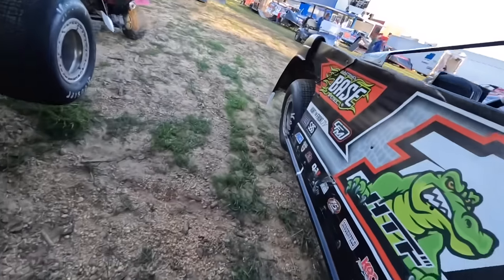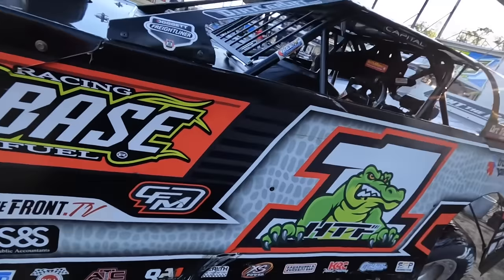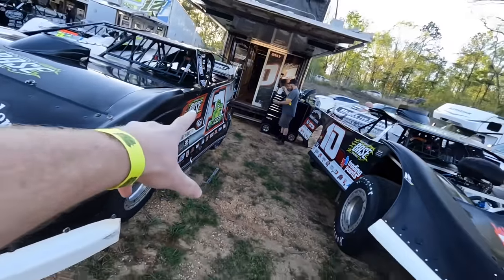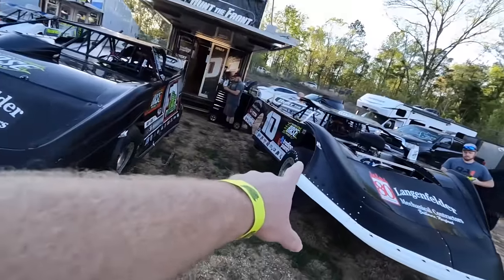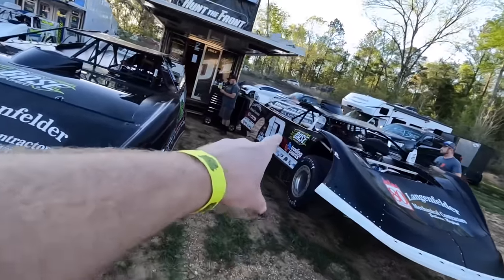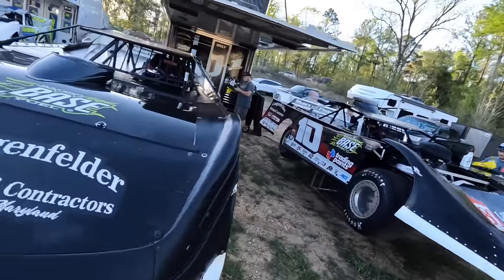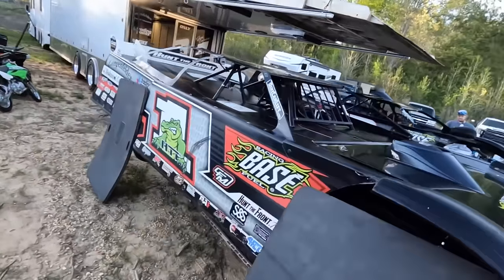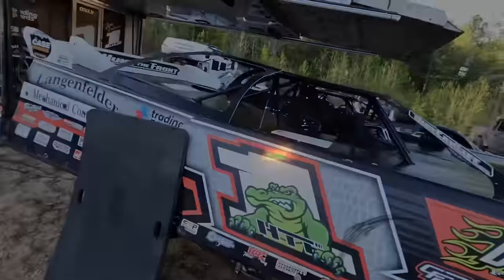All right, we are back at Buckshot Speedway and back here with two cars. We got Jesse racing in the 604 late model division. Joseph is racing with the Spring Nationals in the super late model. And we are looking to repeat what we did last time we were here with winning in both divisions.